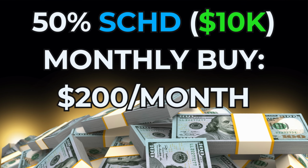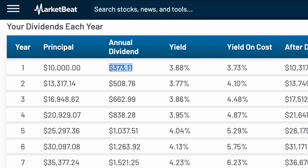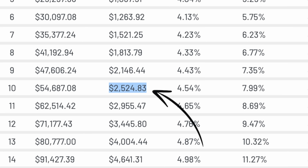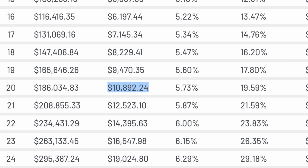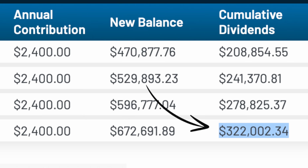So with $10,000 invested in SCHD and contributing $200 per month in this fund, in year 1 we would have $373 in annual dividends. By year 10, we would have over $2,500 in annual dividend payments. By year 20, we would accumulate almost $11,000 per year in annual dividend income. And then by year 30, we would be receiving over $44,000 per year in dividends, all while accumulating over $322,000 in dividends over the course of 30 years in SCHD.